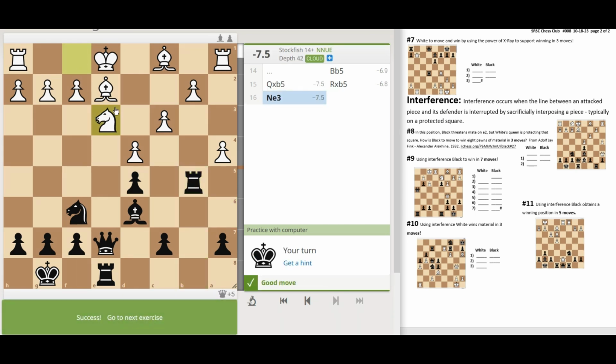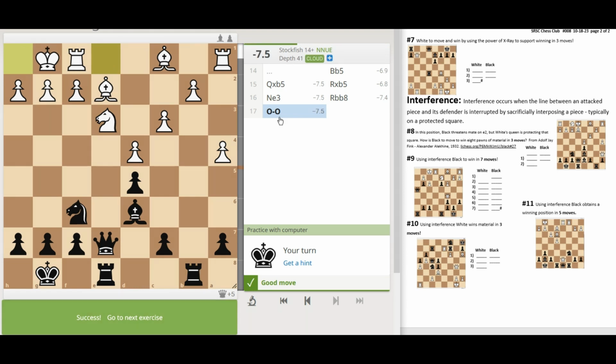It stopped the checkmate by blocking with a knight because we used our turn to capture the queen. We used black's turn. But now we can save our rook, and we're way ahead.